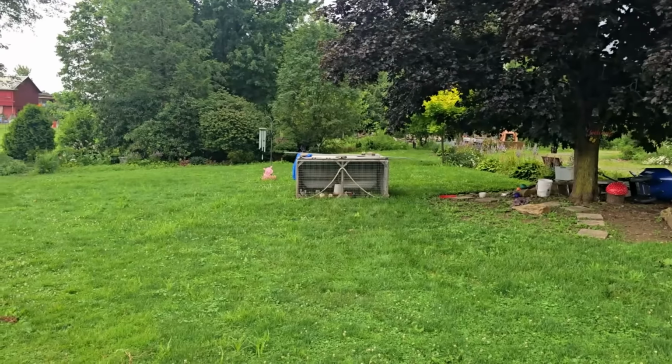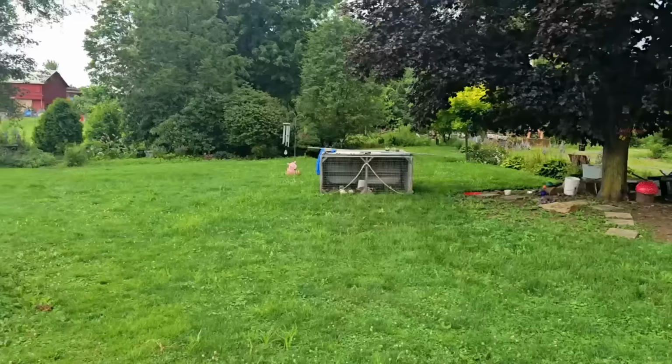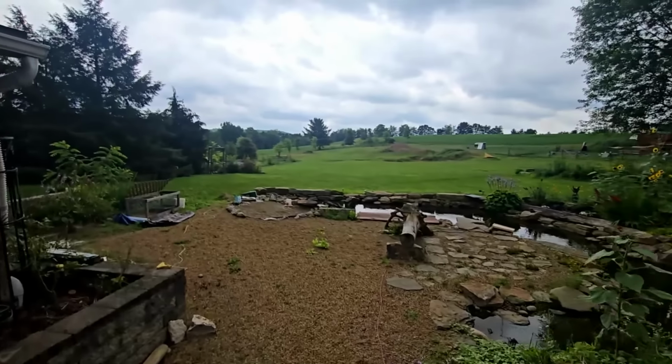A little baby turkey. I see ya. You're almost big enough to go to pasture. We'll get you moved out here as soon as we get the mower fixed. Let's head down to the pumpkin patch and the veggie garden and see what's going on down there.